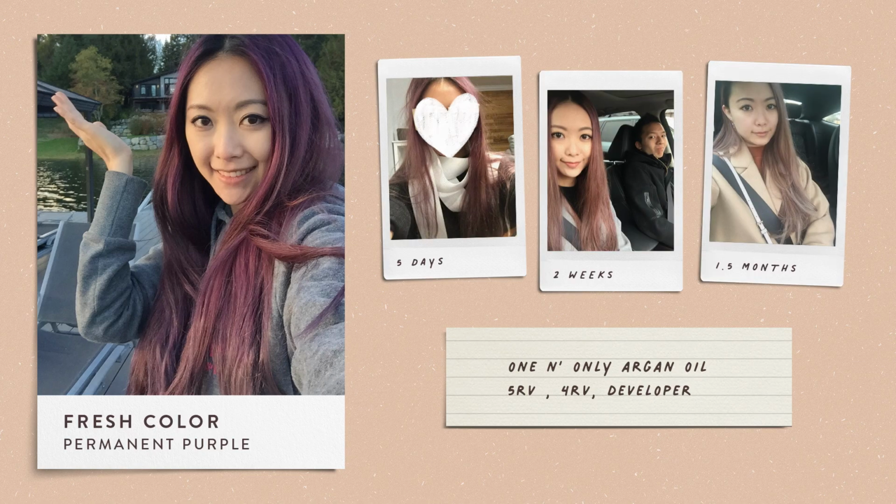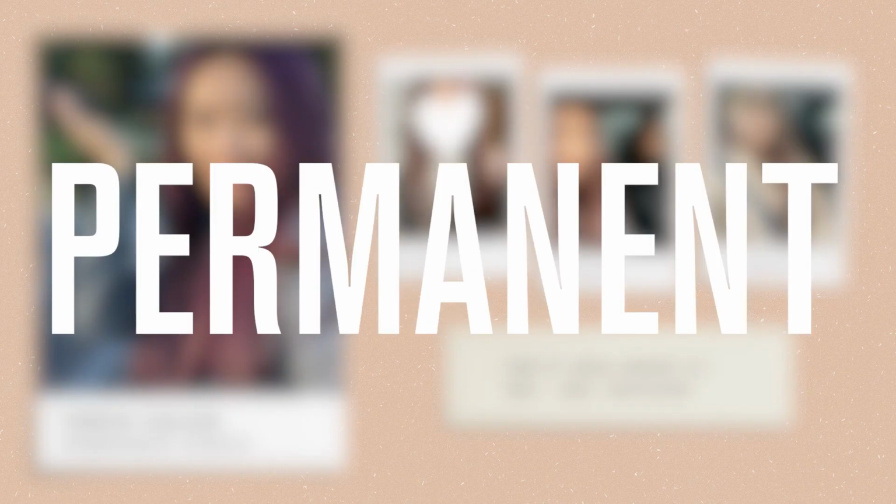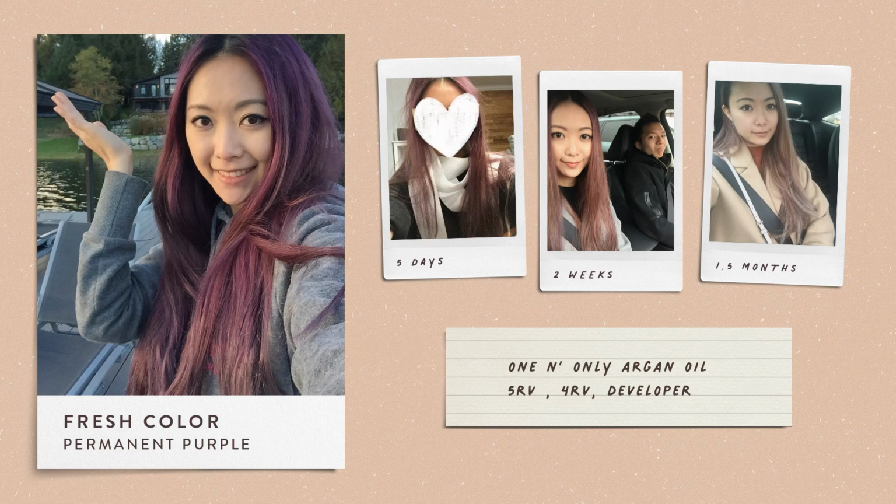This was a fun color, but man, it was just not permanent. Please excuse this strange picture. I was working on yet another costume, but this one wasn't really working out. As you can see here though, within 5 days, it was already not even really that purple anymore. This faded so fast, but at the same time, never really completely left me. It stained my hair and just wouldn't come out.